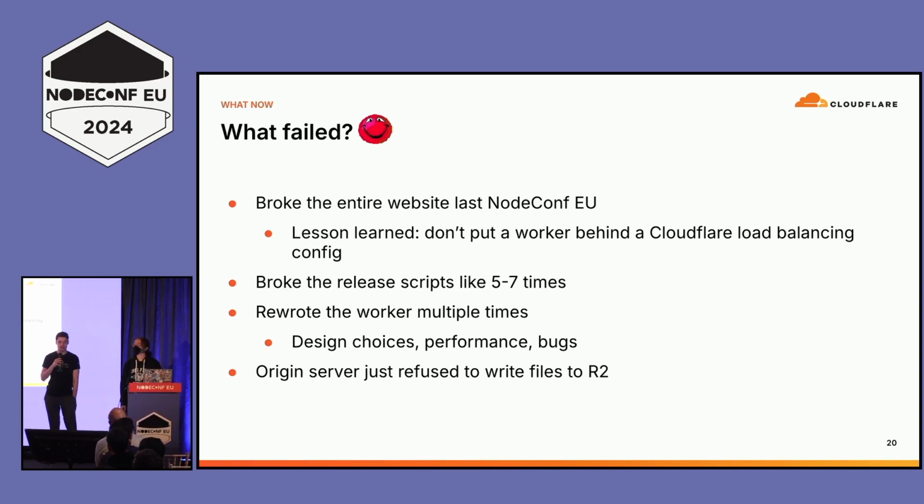And since it's volunteer time and just a handful of people that have access, we need to closely work with them, see the actual release process happening, take notes, see what failed, what didn't fail, and iterate on that. No easy way to do actual E2E testing here. Sorry, TDD lovers. We had to rewrite the worker multiple times, but that's a good thing.